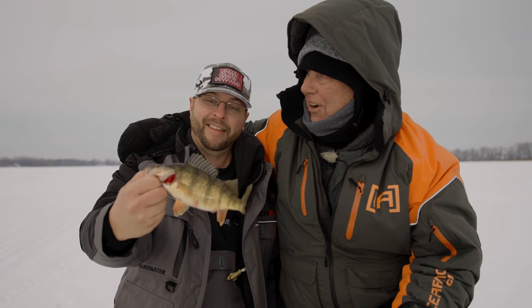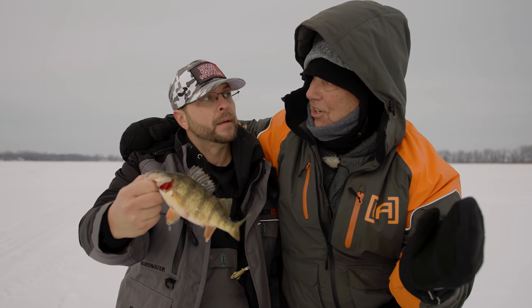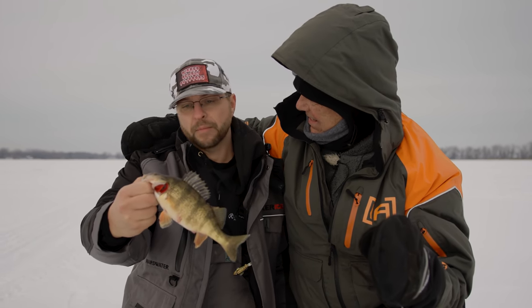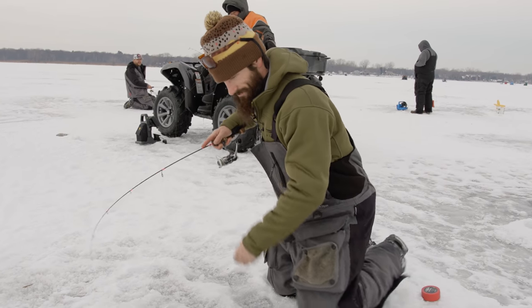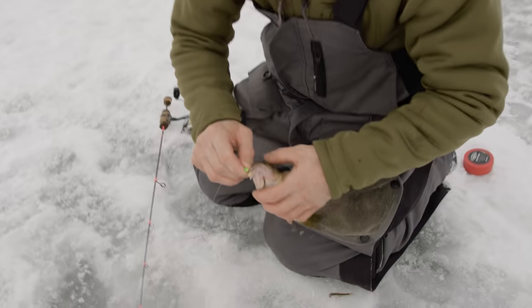Now, you fish out here a lot, and Tim and I were talking before. This is basically just a big flat. So do you sit and wait for the fish, or? Keep moving. I was in this hole for maybe about 5 minutes and popped one. It's been slow, so you just keep searching. Oh, look at that. Hey, way to go there, buddy. And like I say, it's only 5-6 feet here.